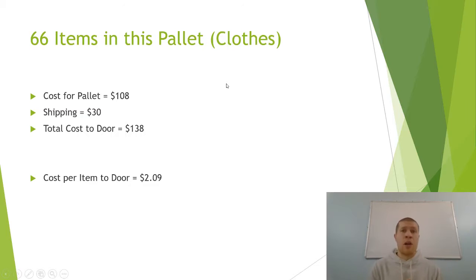The cost of this pallet was a little bit cheaper. It was $108 to my door. The shipping on bulk is always $30, and the cost to my door total ended up being $138. So if you factor that in, 66 items at $138 means each item cost $2.09 to my door. Pretty cheap, pretty good if I can flip them and get a good return on my investment.